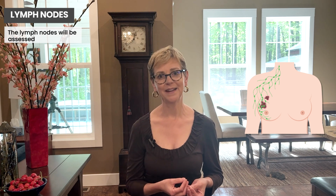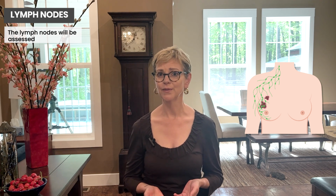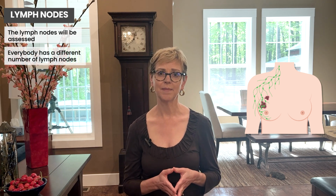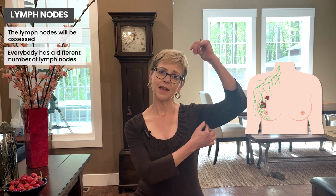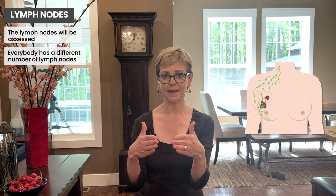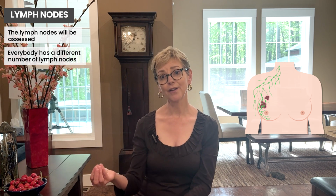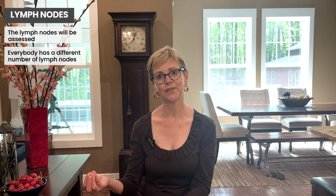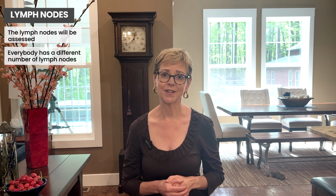I can't tell you how many lymph nodes you have. Everybody has a different number of lymph nodes. We actually do the surgery based on the anatomy of the armpit. So the lymph nodes are in the armpit, and we use the muscles to help us define the anatomic area. Then the fat pad is removed, and the pathologist identifies the nodes. So that takes a lot of painstaking work. And you can have anywhere from 4 to, I've seen 60 lymph nodes in one of my patients.